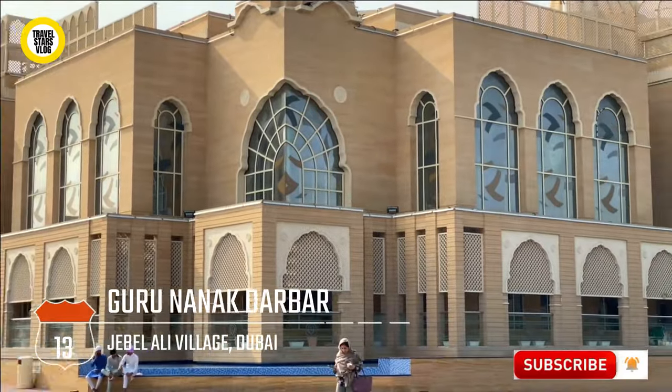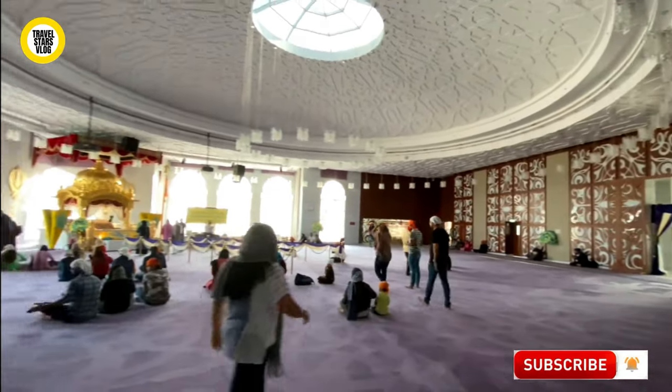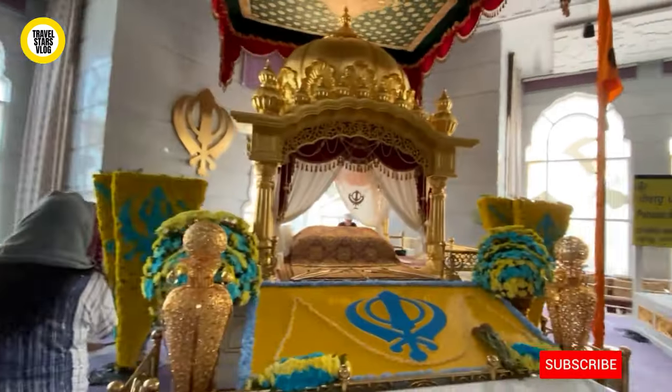Number 13. Guru Nanak Darbar. Visit the famous Sikh temple located in Dubai. Don't miss the free tasty langar.